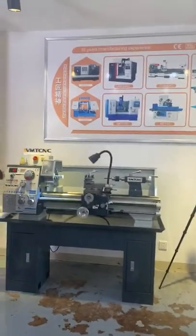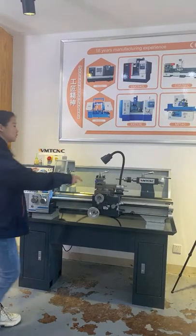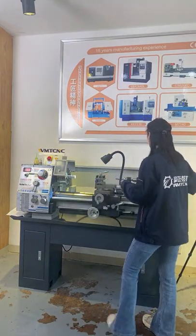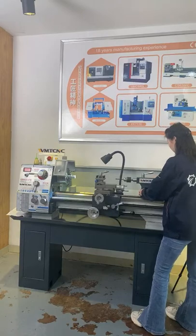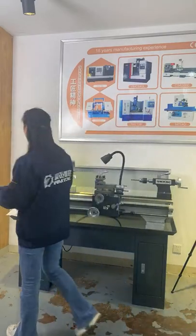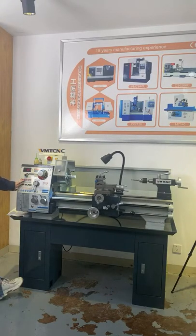For this tab, you can see the color is green. It is bigger than the two previous models. You can see it's very long, the length about 750 millimeters. For this type, the model is CGM0632, with 750 millimeters. Maybe some customers will ask, what does the number mean?